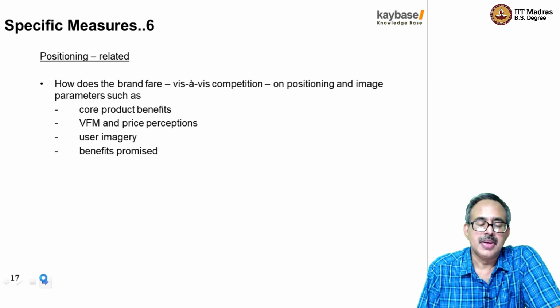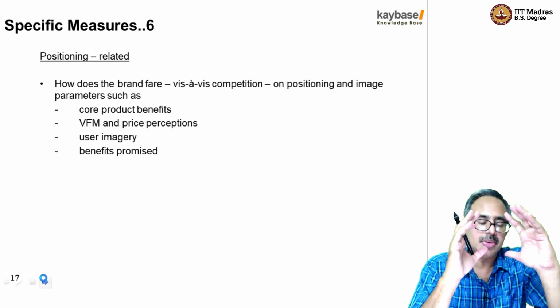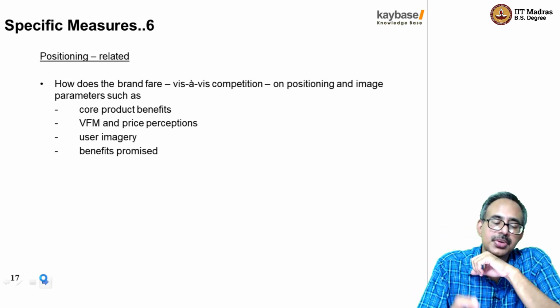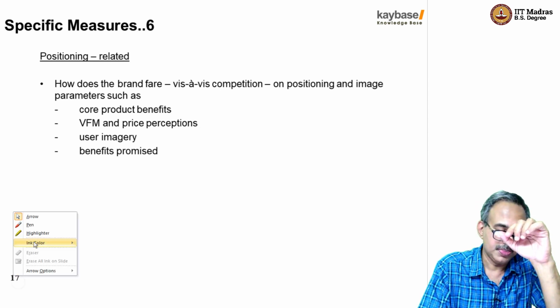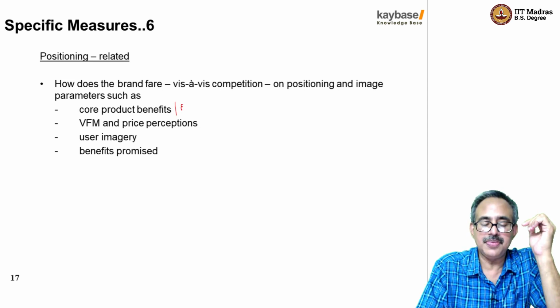Positioning. A brand can position on different things. A brand can position on core product parameters. It can position on benefits.